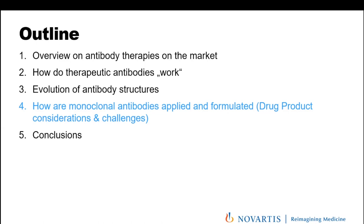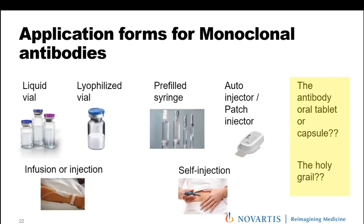So it is not only about designing the right functional molecule, but it should also be stable and, very importantly, can be applied in a patient-friendly manner, since non-compliance is really one of our major challenges in health systems. So with that, I'm showing you here the application forms of mAbs.